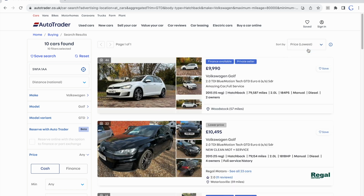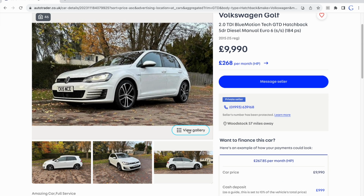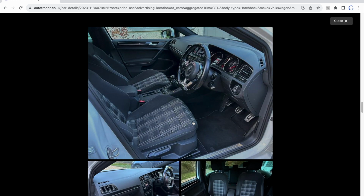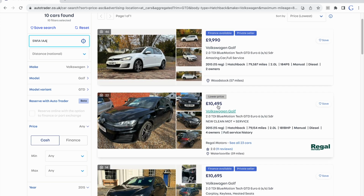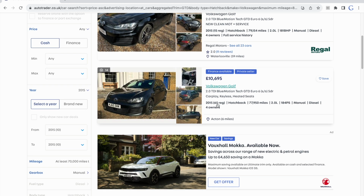Okay, so about £10,000 for this one here. 2015 plate, mine's a 65, so it's a bit older, and nearly 80,000 miles on this one. Let's have a look, see if it's got any leather or anything like that. Okay. Looks fairly standard. No leather. Similar to my car without the metallic paint. Okay, let's have a quick look down. So we've got some at about 10,500. Again, higher mileage.